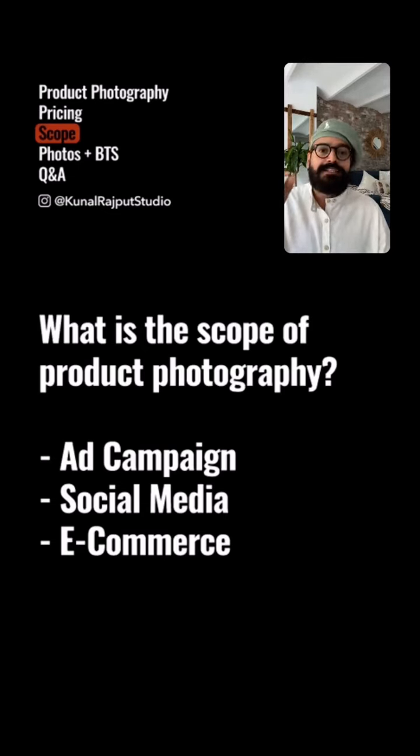The next category is social media, of course. These days, everybody is moving more and more towards the digital side, especially on Instagram. So brands need a lot of photos on a regular basis, right? To post every single day. They need a lot of photos. So social media is one. And the third, of course, is e-commerce. Because no matter what, every single brand needs photos of their products on white backgrounds. They have to use them on their websites, catalogs, and so many other places. So definitely there is a huge scope in product photography. And if you ask me, the best time to be a product photographer is now, right?